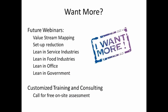So you might be in a position of saying, well, hey, how do I find out more about 5S? How do I find out more about other lean techniques? And so we're going to offer future webinars. Next time I'd like to offer one on value stream mapping, and particularly value stream mapping for job shops and make-to-order environments. We're going to talk about setup reduction. We're going to talk about lean as it applies to service industries.